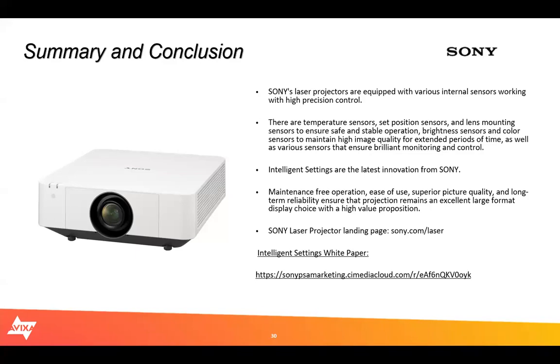Our Sony laser projector landing page is sony.com/laser. I welcome you to please go to the website and learn more about our projectors. We have a full lineup and many different options for lensing and colors, resolutions, brightness, capacity. All can be found on the website. And then there's an intelligent settings white paper that I will put the link to in the chat box. You can download a white paper that goes into a lot more detail about the intelligent settings that I provided in this presentation. It's very interesting.